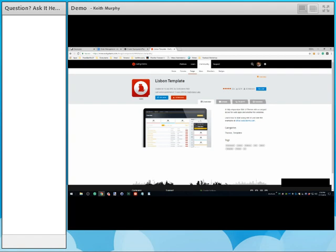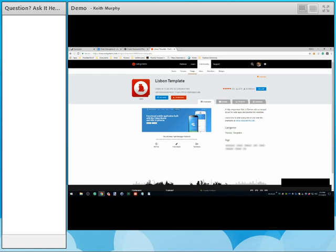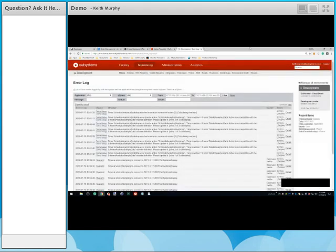Let's see here. Anything else here that I wanted to show? Oh, the only other thing is, on top of all that, we do also have some logging. A little less interesting, admittedly, but this is very, very important for software development. When you have bugs in your code, and you invariably will, there is all this in here.